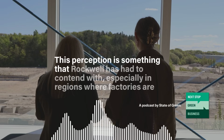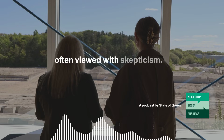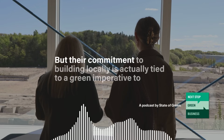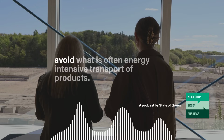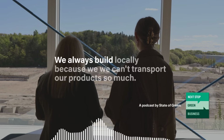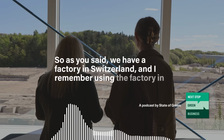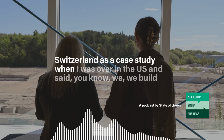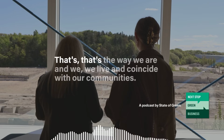This perception is something that ROCKWOOL has had to contend with, especially in regions where factories are often viewed with skepticism. But their commitment to building locally is actually tied to a green imperative, to avoid the often energy-intensive transport of products. We always build locally because we can't transport our products so much. So as you said, we have a factory in Switzerland. And I remember using the factory in Switzerland as a case study when I was over in the US and said, we build everywhere locally. That's the way we are. And we live and coexist with our communities.